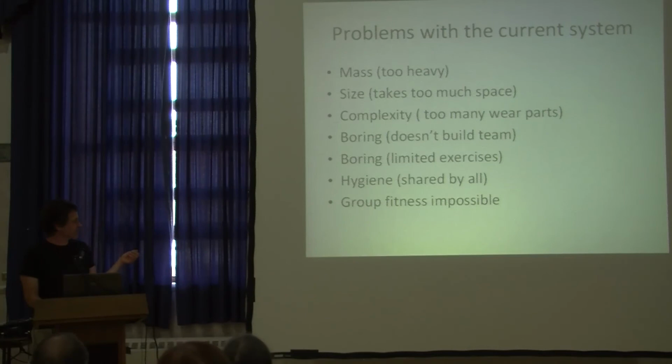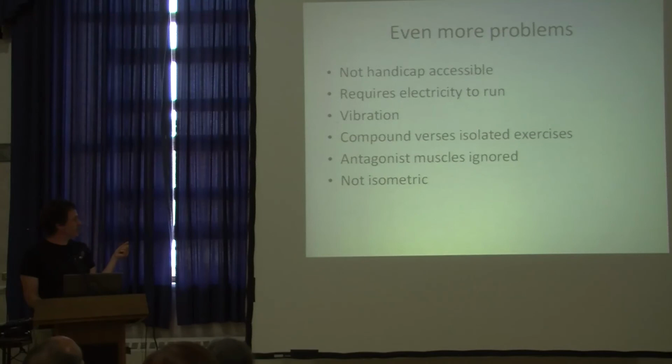What they currently have doesn't work well with handicapped people or seniors. They all require electricity to run. There's vibration issues because a lot of them are bolted down to the spaceship, and when they're working, you're going to have vibrations. They work hard on solving that problem. A lot of the exercises are isolated versus compound. Compound exercise is something like a rowing machine where you're using your legs and your arms and your chest and your whole body all at once, using more than one muscle group. And these, except for a few squats, isolate the muscle groups.